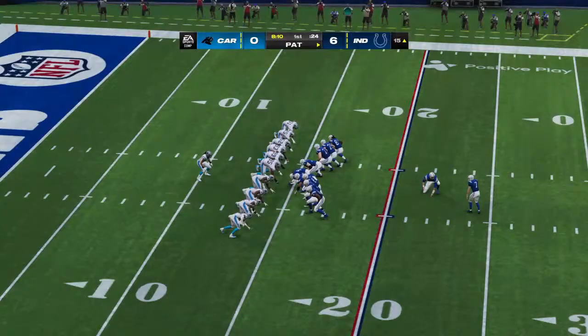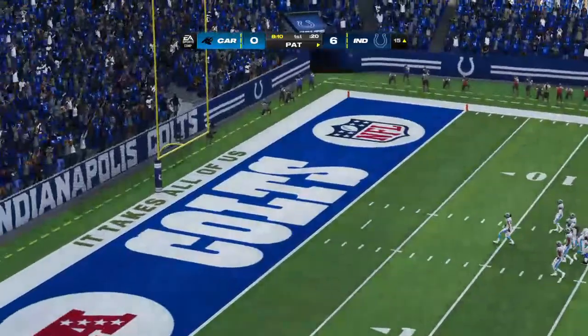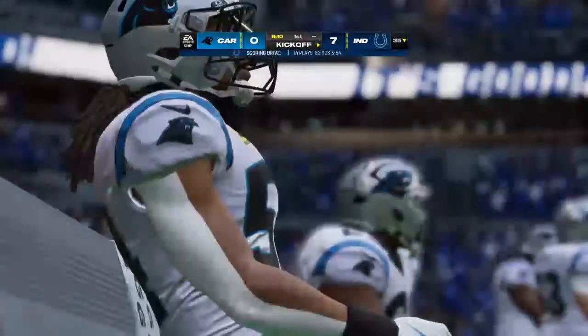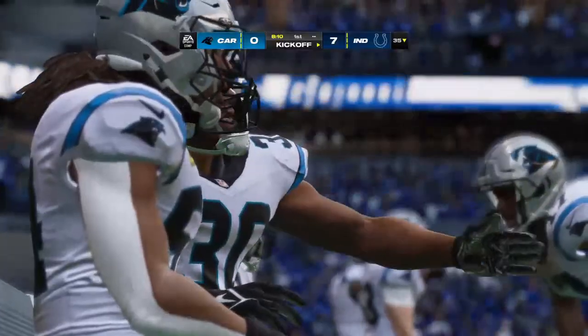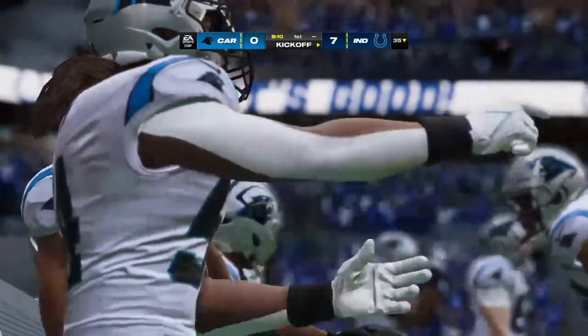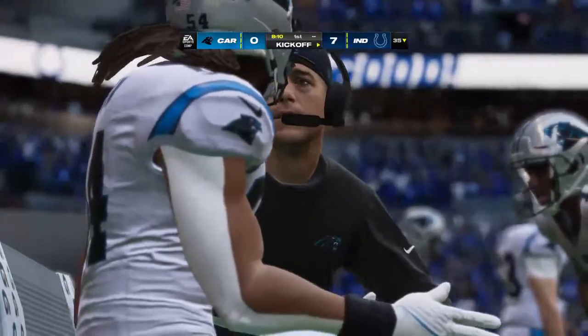Matt Gay on for the extra point. And this is good to make it 7-0 Indy. That one was an extended drive, 14 plays all told, and it was capped off by a Jonathan Taylor touchdown.